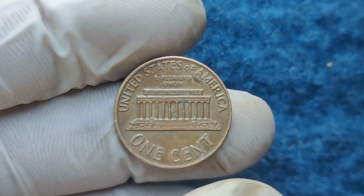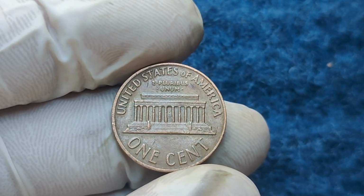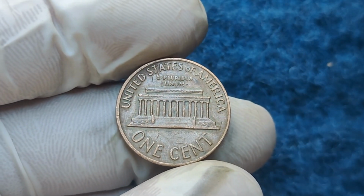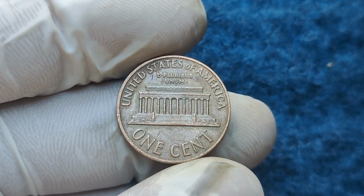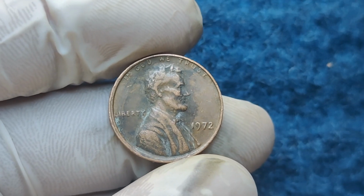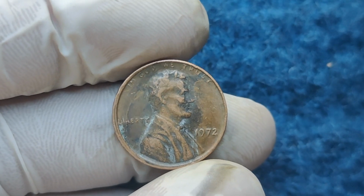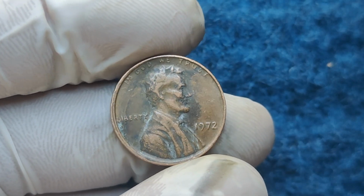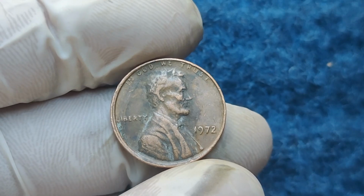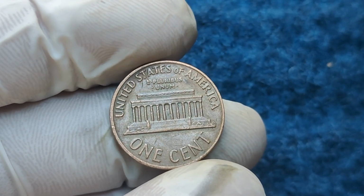How much is this penny worth? Drum roll, please. The 1972 no-mint mark Lincoln penny, if found in good condition, can be worth upwards of $1.7 million. Yeah, I know, it's crazy, right? You're probably already going to look through your change to see if you've got one, and I wouldn't blame you. While $1.7 million is the high-end price, the value can vary depending on the coin's condition. A penny that's in pristine, uncirculated condition will obviously fetch more than a well-worn one, which is why collectors are willing to pay top dollar for these rare coins.